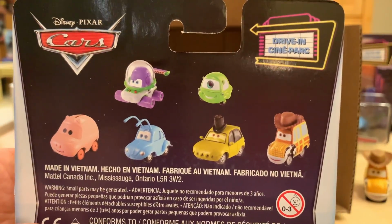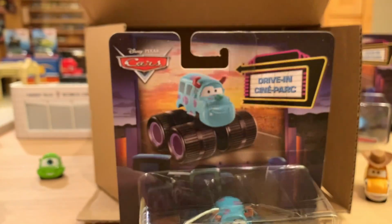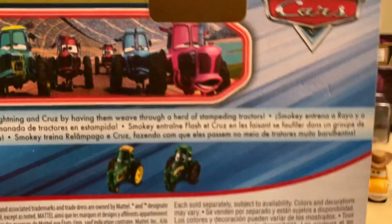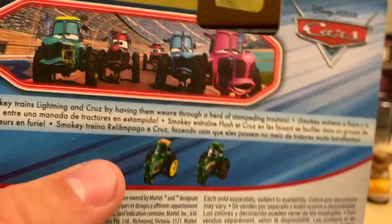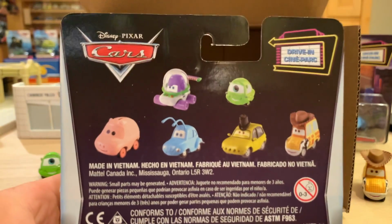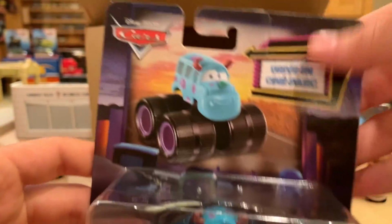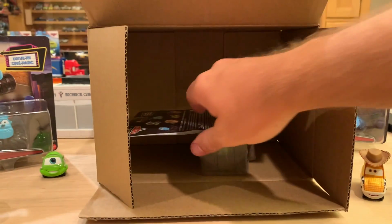They did do a good job with the back here and showing all the characters, because you know a lot of the times, let me pull up a good example here. Here's a good example. When you only show 2 cars on the back and one of which is the car you're holding, that is just not good marketing. But here they show 6 other cars on the back, none of which are the one you're holding. So that's great. You know, I applaud Mattel for doing that. They did a good job with that.